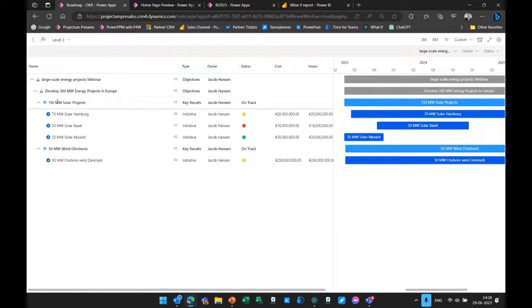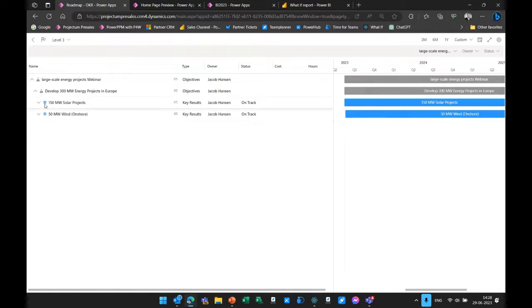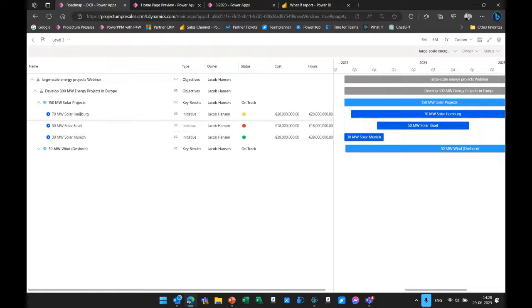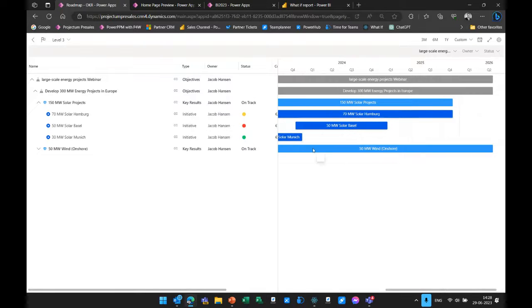The one key result is 150 megawatt solar projects, and the other one is 50 megawatt onshore wind projects. If you put those numbers together, you might see that I'm still missing to define around 100 megawatt of other projects. So what I could do now, if I look into the solar projects, is that I've created some solar projects in Hamburg, in the Basel region, and in the Munich region. I can see the timing of those projects, and I can see some key information around it.